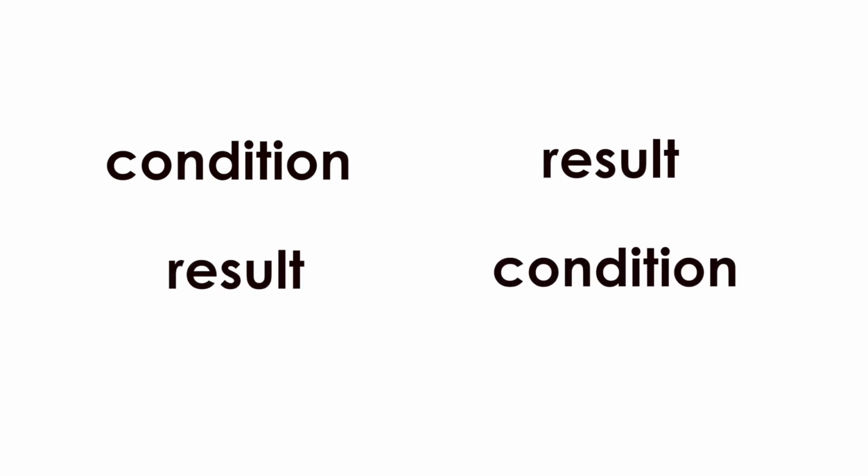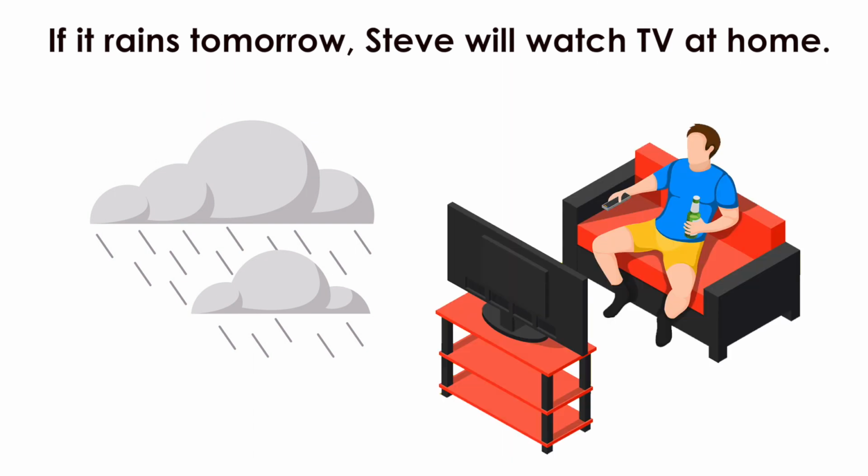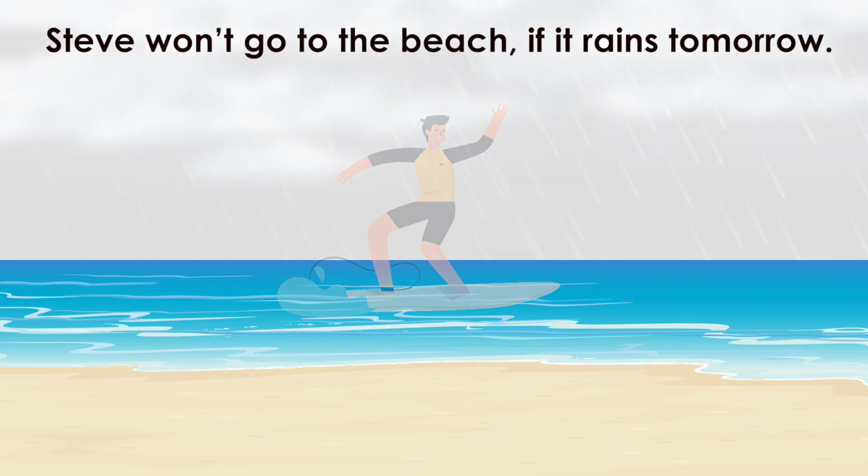For example, if it rains tomorrow, Steve will watch TV at home. Steve won't go to the beach if it rains tomorrow.